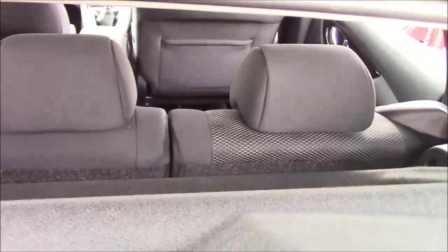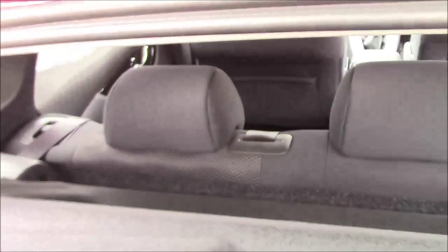If we just look through the parcel shelf now, we can see the seats are split 60-40, so these can be folded down if you require the extra space. Each seat also comes with its own removable head restraint.